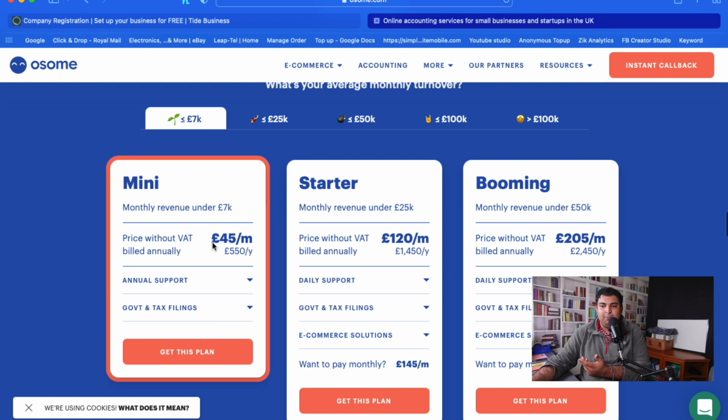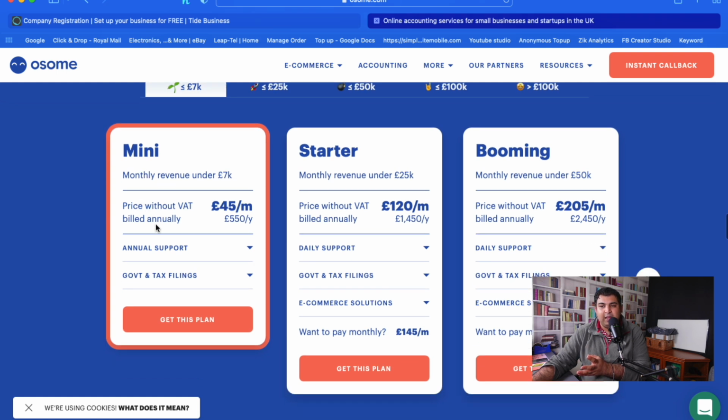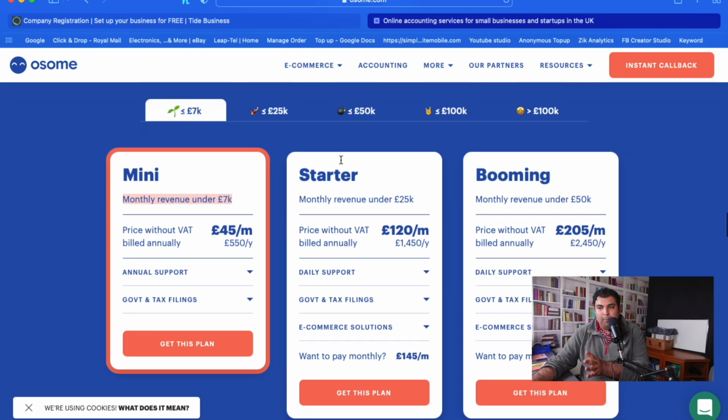You see, this is where they have a mini package right here. If you are making under 7k, they will cover your bookkeeping. Bookkeeping means anytime you buy something for the business, you need to keep a record for yourself. HMRC can ask you anytime. On top of that, your profits and everything. They have an application which can link with your Amazon account, and everything becomes automated.